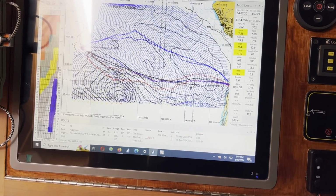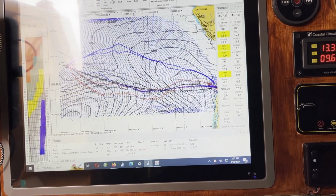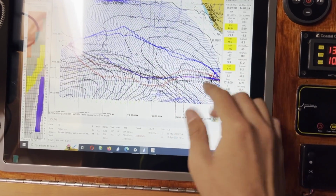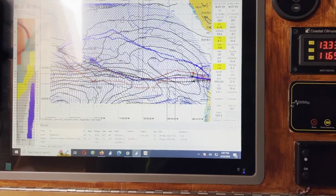Let me give you a quick little animation as to what's going to happen here. So you guys can see that the high is going to kind of consolidate right here. We want to loop right up above that high. And that's a good position for us right now.